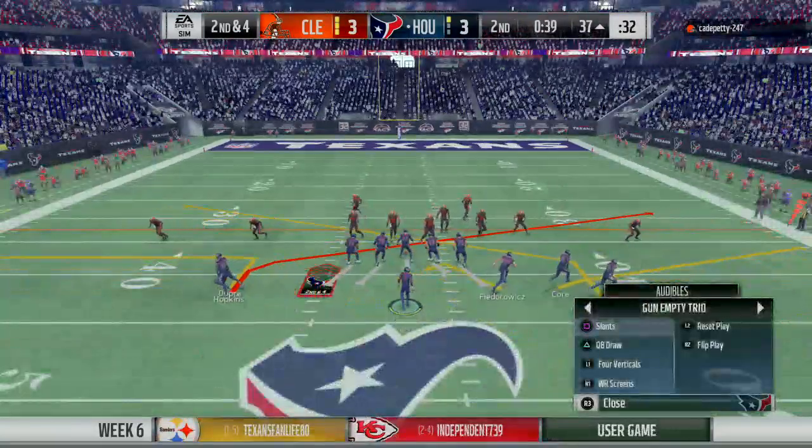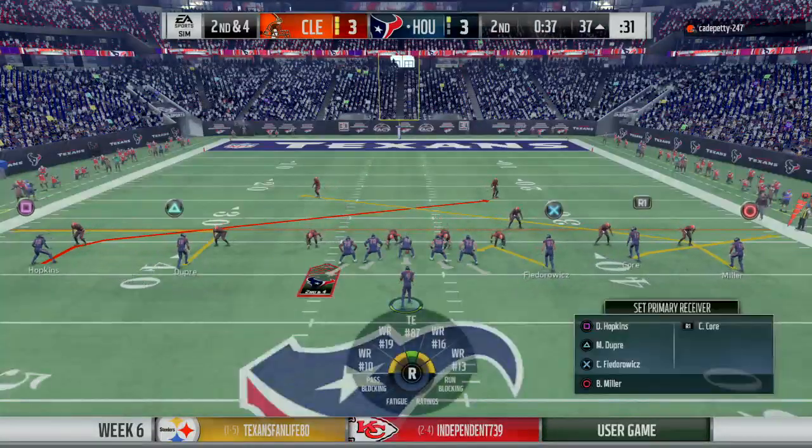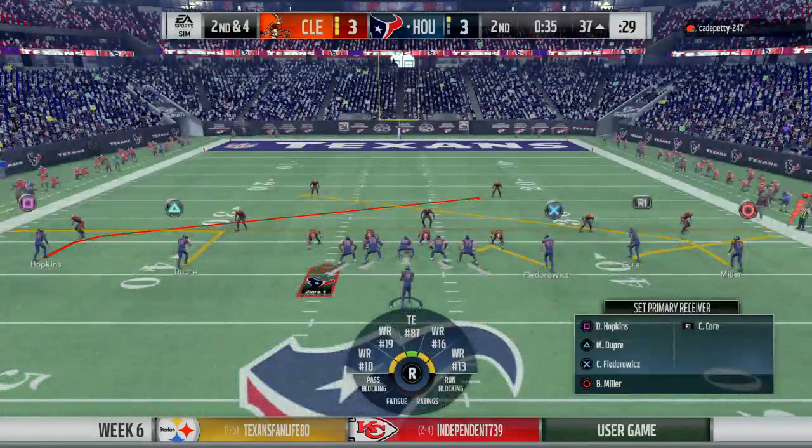Flex round! Flex round! Come on, let's go! What?